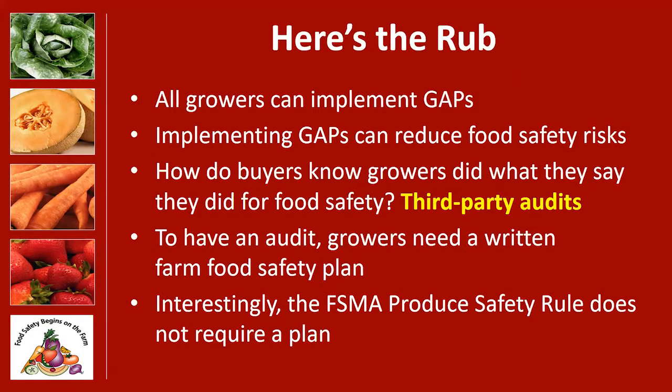I think all growers can implement good agricultural practices, and implementing good agricultural practices is important for the first and foremost reason that reducing food safety risks is critical to the safety of consumers as well as the economic viability of the farm. When buyers want to know if growers have put practices in place, they usually default to a third-party audit. To have a third-party audit, you need to have a written farm food safety plan.